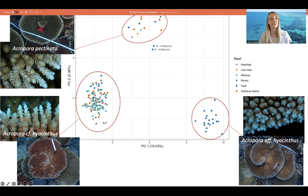But the true Acropora hyacinthus, even when we ran a separate PCA analysis, we found pretty much this was an open population throughout the Central Great Barrier Reef.